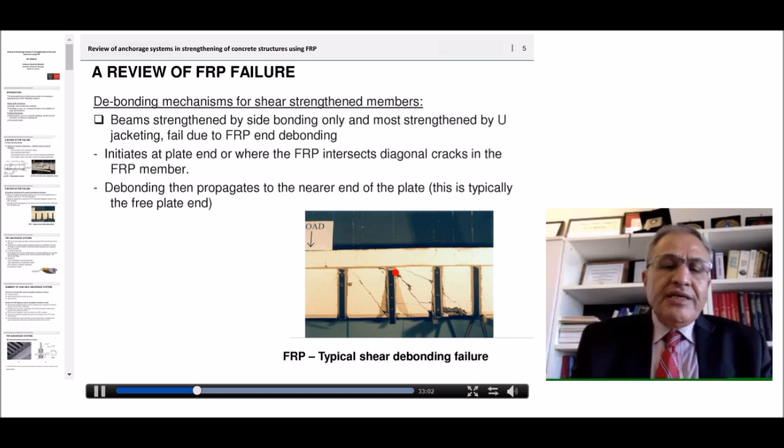So generally, if that is the case, we try to embed this into the flange, and this is one type of anchorage system. It also initiates in places where there is a diagonal tension crack in the member, like here, okay? And then it spreads to the top or spreads to the bottom. So the debonding then usually propagates to the nearer end of the plate, which is typically the free end of the plate, which is what happens here if the plate is not embedded in the flange.